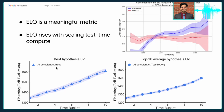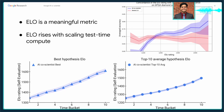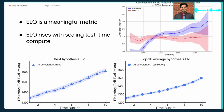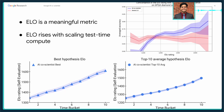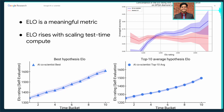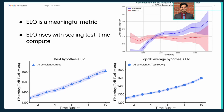So one thing we tried to do to test this was we treated each question in the GPQA diamond set as a research goal, and we had the co-scientist try to solve each question. And what we did find is that there was a strong correlation between the ELO rating and the accuracy on these GPQA questions. Basically, the hypotheses that led to correct answers tended to have a higher ELO rating than those that had incorrect answers.